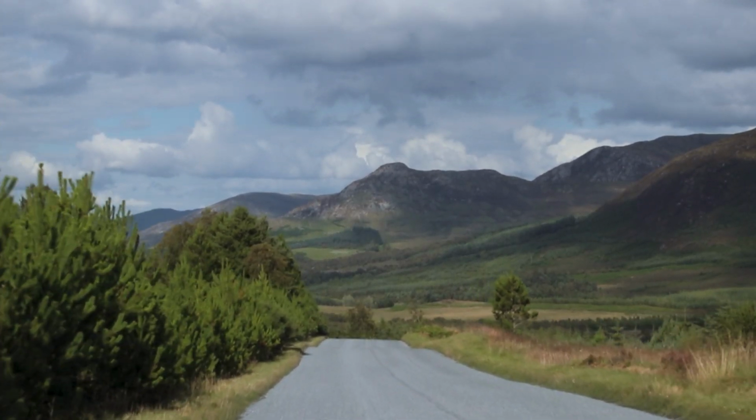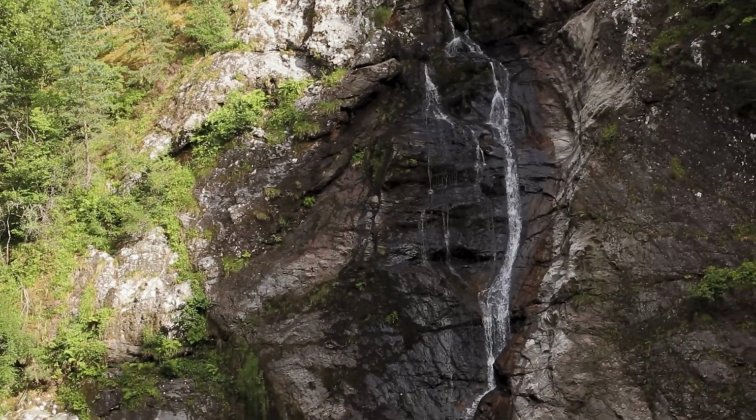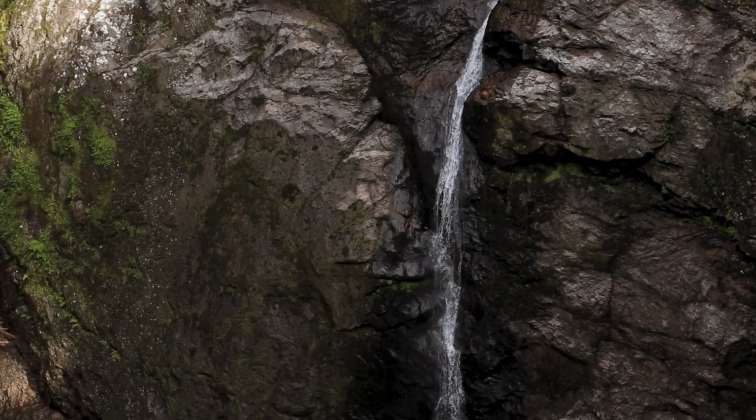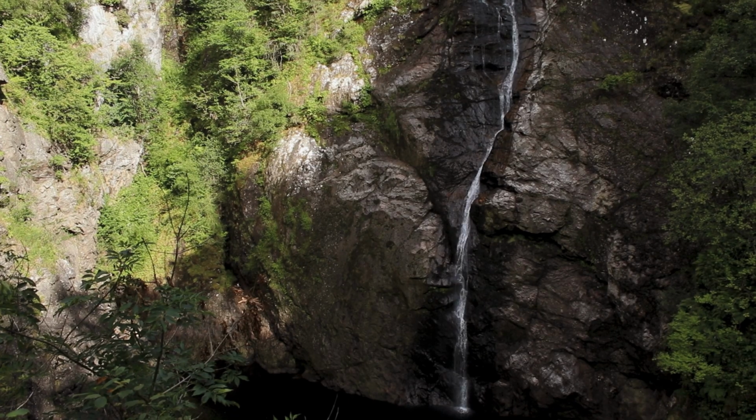Then we stopped at our second waterfall of the day, the Falls of Foyers. This was a bit of a disappointment. Even though the waterfall was nice and the nature surrounding it was beautiful, apparently a lot of the water had been led away to the close power station.